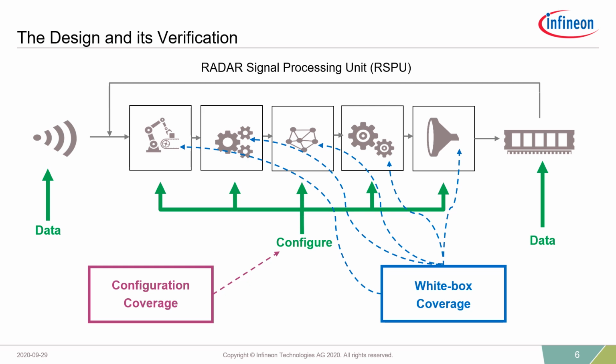The white box coverage, however, does require internal probing. It is focused on the activity in the design, both within and between the processing units. In particular, it looks at identified corner cases in the design. So simple examples of white box coverage would be a FIFO being full or a processing unit seeing a particular input when a state machine is in a particular state.